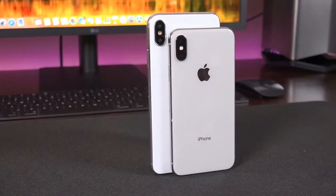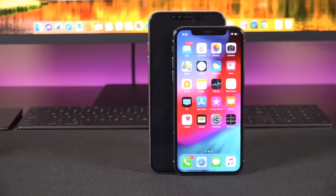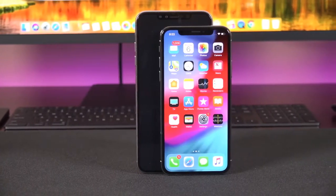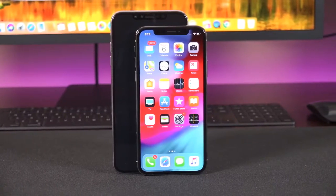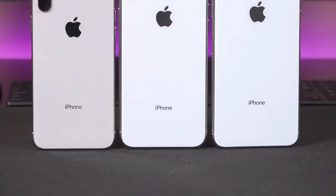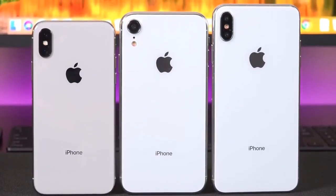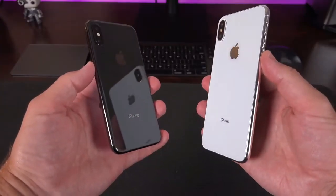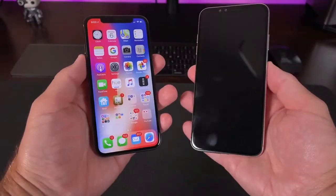So returning this year is a 5.8-inch iPhone X, but updated with new specs. It's joined by a much larger companion, the 6.5-inch iPhone X Plus, which will obviously be the high-end iPhone of the year. And then we have something that slots in the middle, a 6.1-inch iPhone, which we'll talk about a bit later. So the iPhone X and iPhone X Plus, at least that's what I'm calling it until we get the official names, but they're very familiar designs.